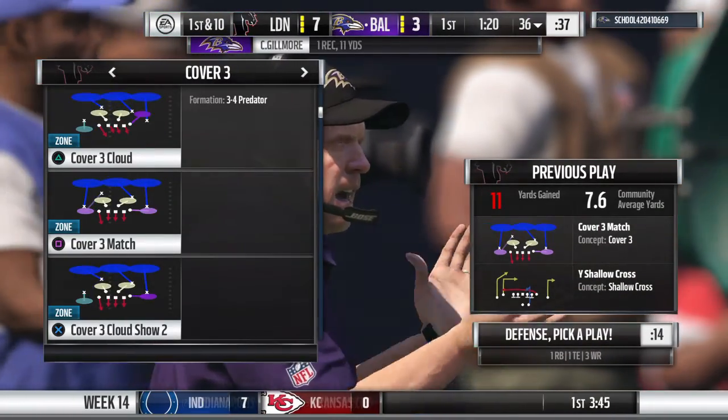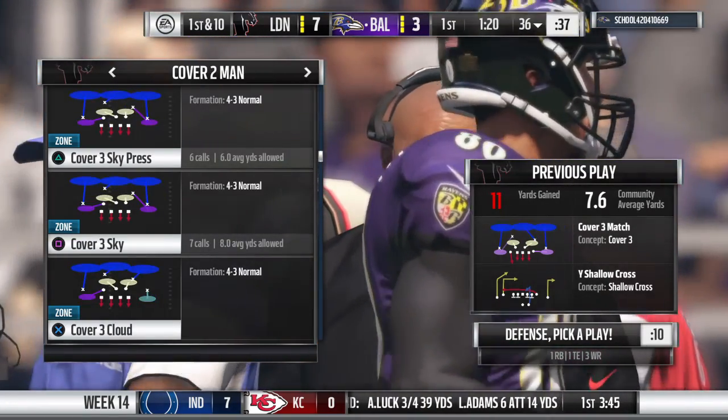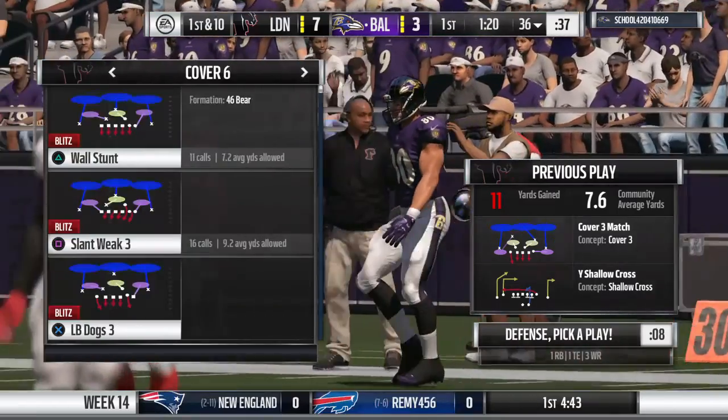And they're able to get this one across the 35. When you execute a drag or a crossing route really well and give them a chance to let it develop a little bit, you can gain some significant yardage hitting your tight end on that one.